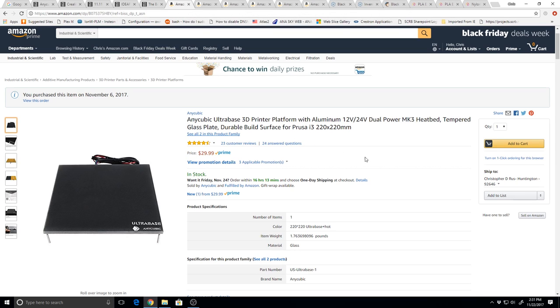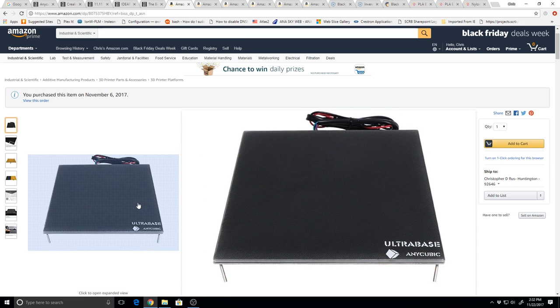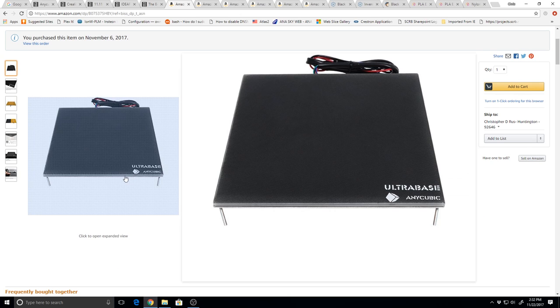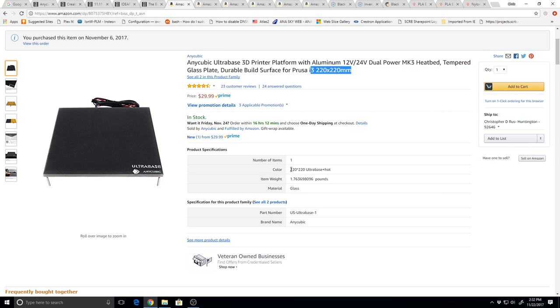So let's jump over to Amazon. One of the things definitely on my Christmas list is the Anycubic Ultrabase that Chuck from Chep pointed out a few weeks ago and has been loving. It is a glass surface that has this black coating permanently on the glass to make it nonstick. Now this comes in two flavors over at Amazon, and it's $29.99, including a heat bed and everything that you need to fit it on most common size i3 printers. Note, it does not fit the Duplicator i3, but it fits most printers with a 20 by 20 base.